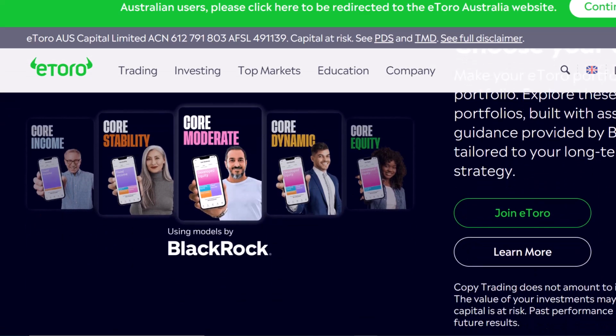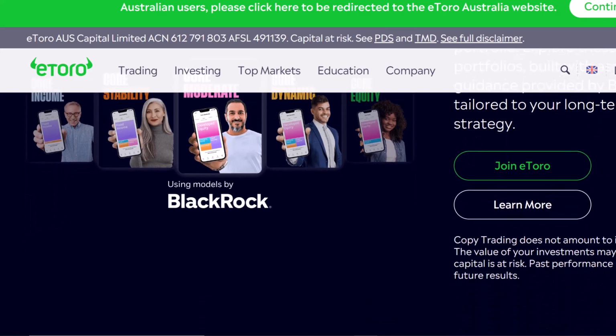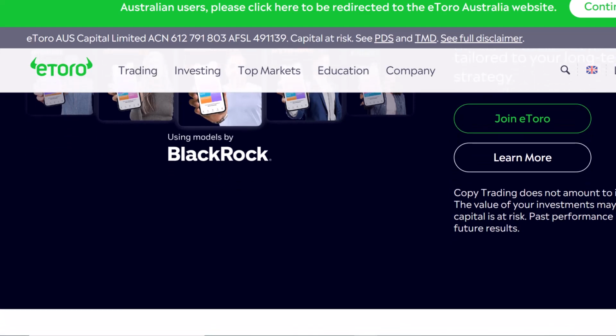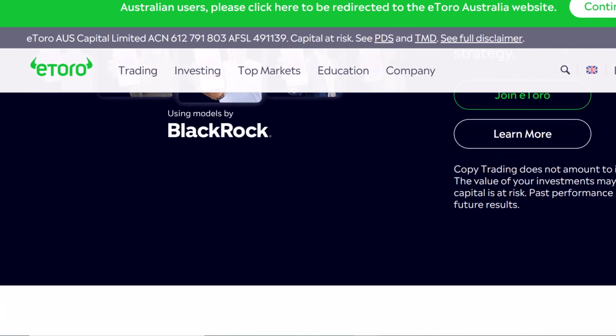First things first, let's address the big claim, commission-free stock trading. Here's the good news, eToro does hold true to its word. You won't be hit with a flat fee every time you buy or sell a stock. This applies specifically to buying actual shares, not contracts for difference, which we'll get to later.